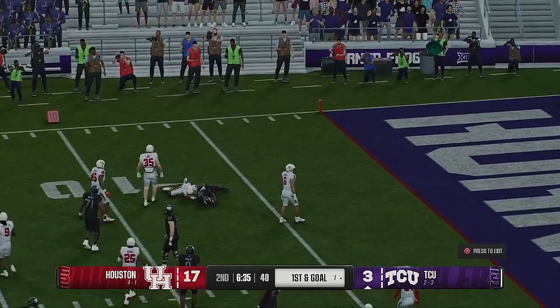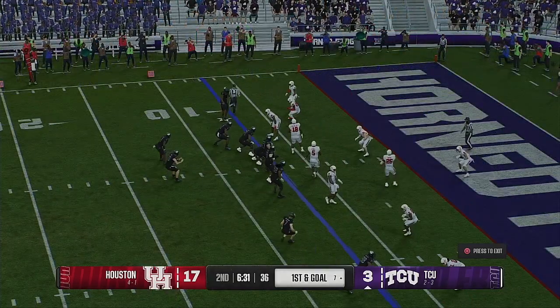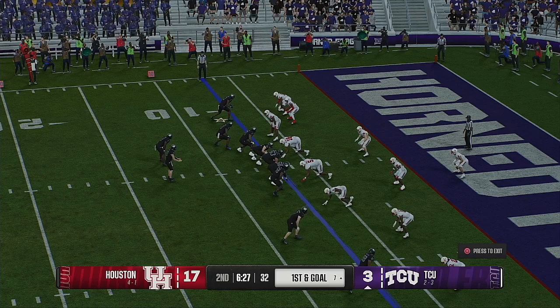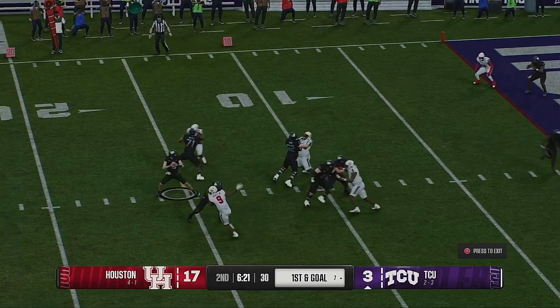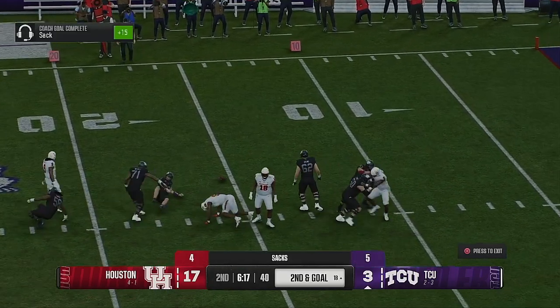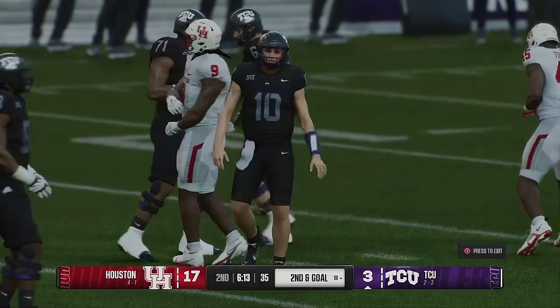Here's a quick throw out to the left. They make the tackle, but he's got a fresh set of downs, and it's first and goal from the 7. And the Horned Frogs racing to the line in the hurry up. Moving the running back, forcing the defense to adjust. They're bringing heat. And the pressure gets there. And down he goes at the 18.